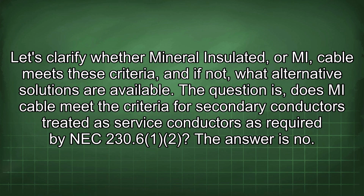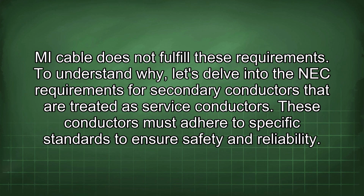Let's clarify whether mineral insulated, or MI, cable meets these criteria, and if not, what alternative solutions are available. The question is, does a MI cable meet the criteria for secondary conductors treated as service conductors as required by NEC 230.6? The answer is no. A MI cable does not fulfill these requirements.